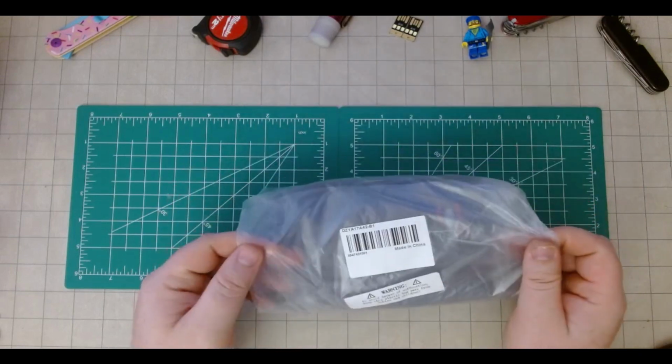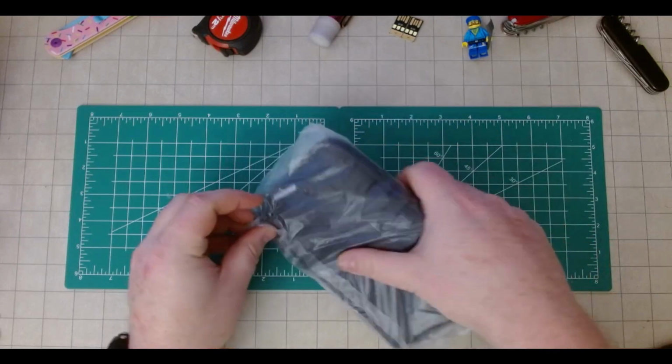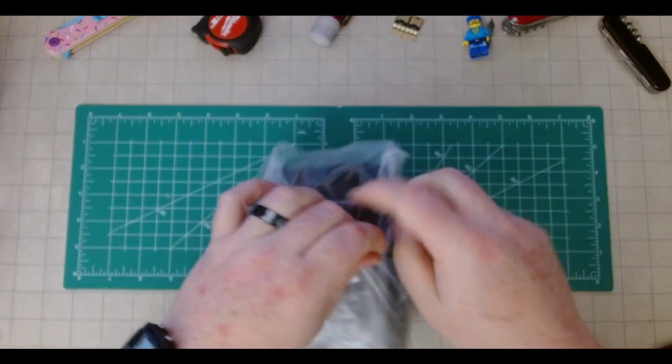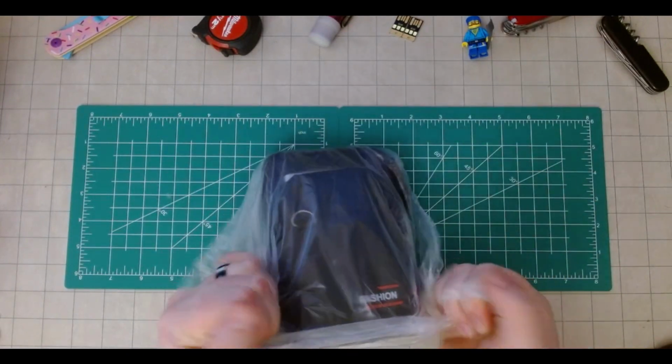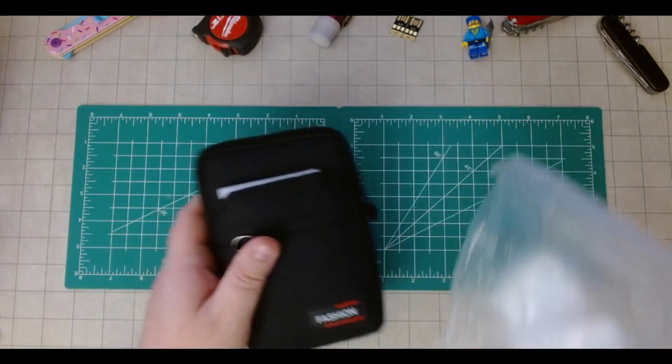So this is not an endorsement for Temu. This is just, I got a bunch of random stuff, and I kind of want to see the quality of it. Kind of going in blind just to see what I think. And if people are curious, I can post links, I guess.